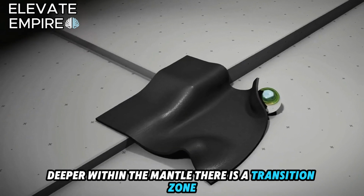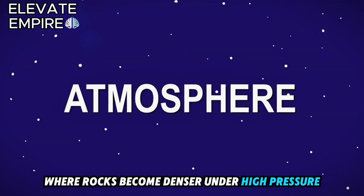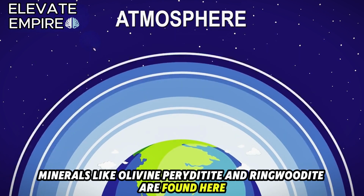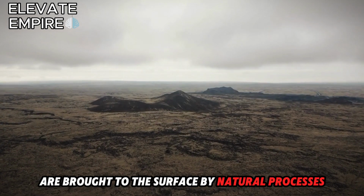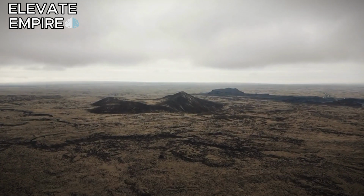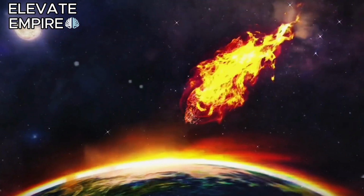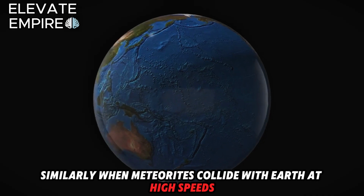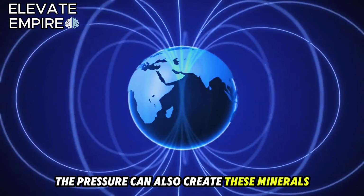Deeper within the mantle, there is a transition zone where rocks become denser under high pressure. Minerals like olivine, peridotite, and ringwoodite are found here. These high-pressure minerals are brought to the surface by natural processes, offering us a glimpse into Earth's deeper layers. During volcanic eruptions, magma erupts from the volcano, carrying high-pressure minerals from the mantle. Similarly, when meteorites collide with Earth at high speeds, the pressure can also create these minerals.